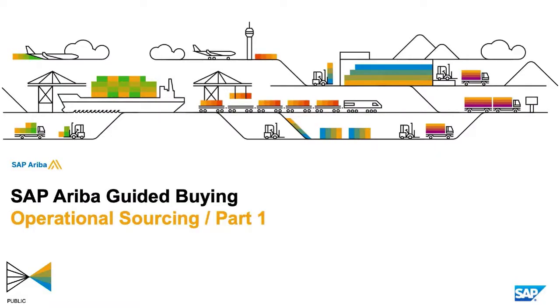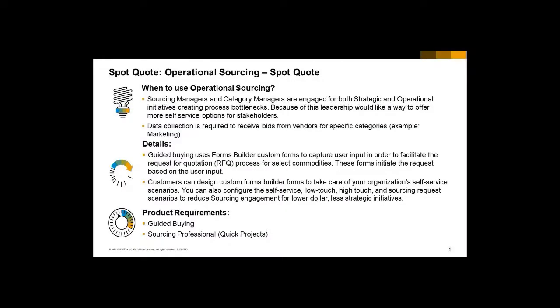Today's session, we want to review a feature found in guided buying called Spot Quote. So what is Spot Quote? Spot Quote is a built-in feature in guided buying that has an integration between the guided buying module and the sourcing module, and it's used to facilitate three bids and a buy tactical sourcing type of initiatives. Those initiatives are initiated by end users with specific guardrails. Those guardrails are predefined by the procurement team.